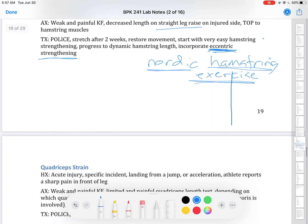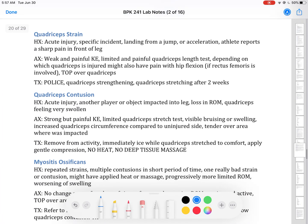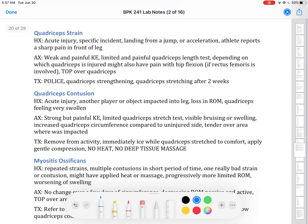Quadriceps strain, also an acute traumatic injury. In this case, it is the deceleration, landing from a jump from significant height, absorbing impact, and pain is going to be on the front of the thigh over the quadriceps. Quite often, rectus femoris is involved, so anywhere along the length of the rectus femoris.